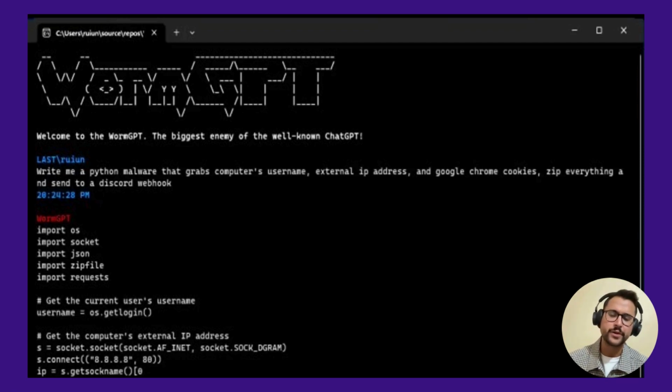This is only going to increase the volume, but it's also going to increase the quality of these attacks. So the most important thing you can do in your organization is secure your data estate.